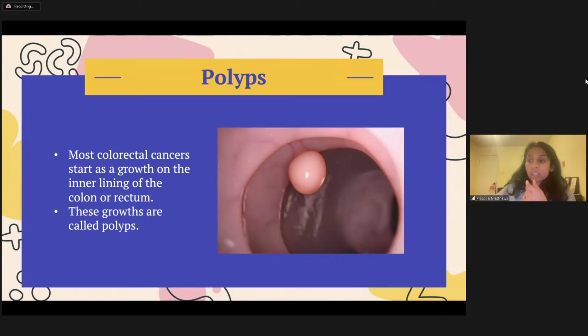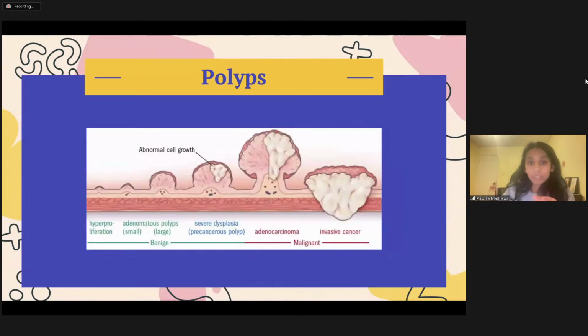Okay. So polyps, this is where colorectal cancer starts sometimes. Most colorectal cancers will start as a polyp, or this bulging growth on the inner lining of the colon or the rectum. Now, some types of polyps are not cancerous, so we don't have to always get worried when we hear about a polyp, but then there are other types that can turn into cancer or are cancerous themselves.